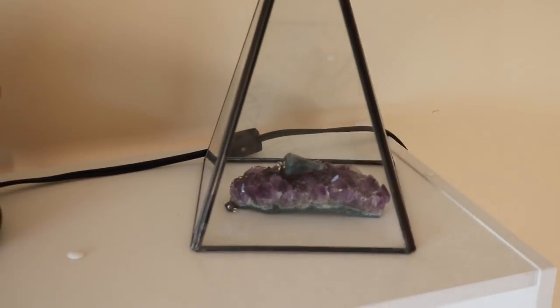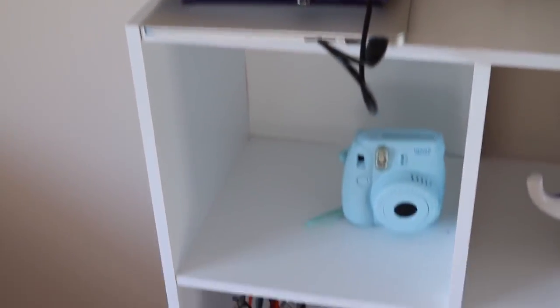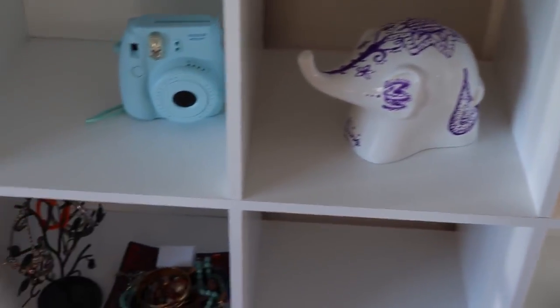So then you walk out of the closet and we turn around. This is our little bookshelf storage unit here. So we just have some books and my camera bag. And then we have just the same decorations that were in my room. I have my pendulum and amethyst under a little glass terrarium. And then I have my salt lamp, my orchid, laptop, and then just a few little decorative slash useful things. This is where I keep some more of my jewelry.